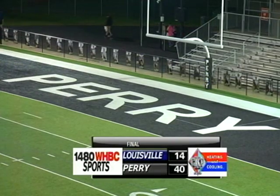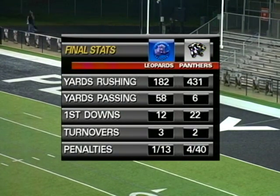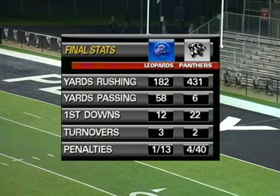And our coach up here in the booth, you've got some stats, interesting numbers tonight by the Panthers and Louisville. It's a heck of a comparison between the first half and the second half here. Sure is. Louisville had 182 rushing yards. Perry had 431 yards. Passing yards, Louisville 58. Passing yards for Perry 6. First downs 12 for Louisville, 22 for Perry. Total yards 230 for Louisville, 437 for Perry. Turnovers 3 for Louisville, 2 for Perry, and Louisville had 1 penalty for 13 yards, and Perry had 4 for 40 yards.